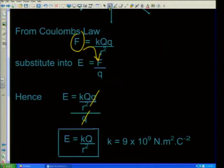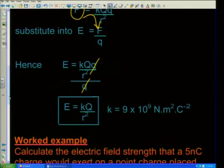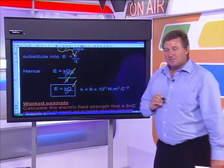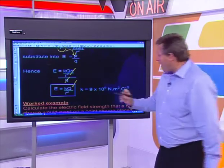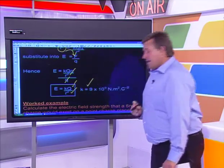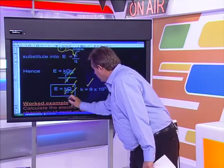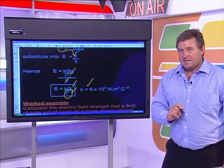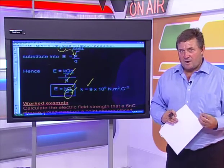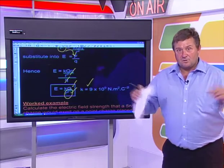Which means we are now looking at another equation to calculate electric field strength, which is based on the charge that's actually generating that electric field. We need to know the magnitude of that charge, and we need to know how far away the test charge is placed. K, we know, is our electrostatic constant. And be careful, we're dealing with R squared. When we do the calculation, and I'll show you how, please don't forget we must square the magnitude of the distance between those two charges.